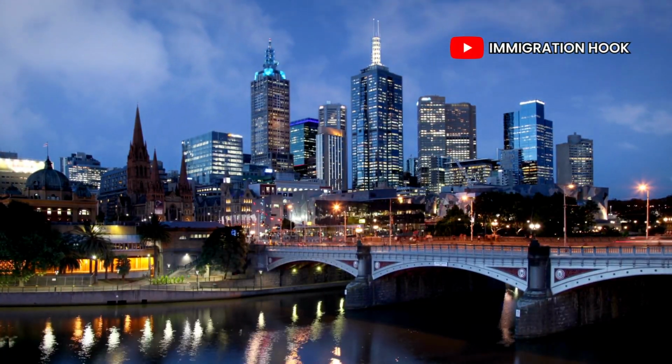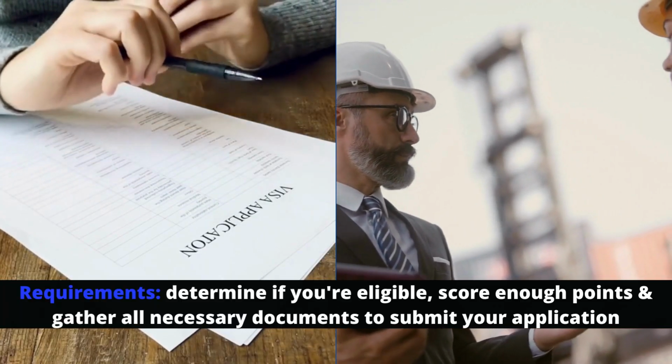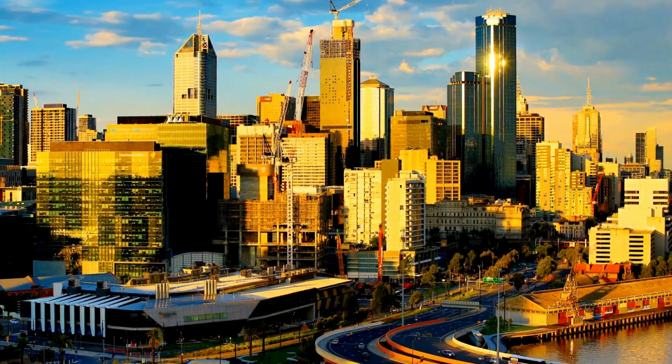It's majorly about eligibility, points, and documentation. You need to determine if you're eligible, score enough points, and gather all the necessary documents to submit your application. But don't worry, we've got you covered.